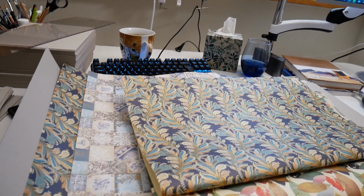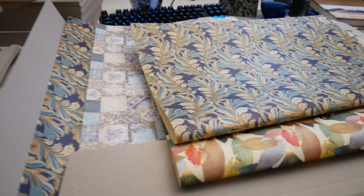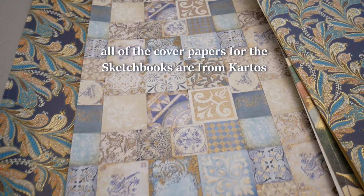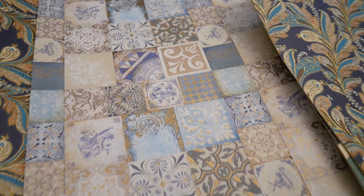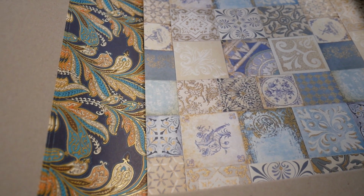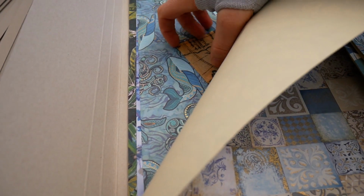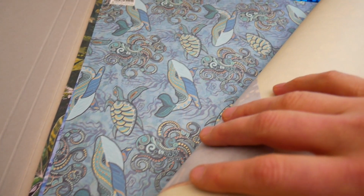But before we do, check out these other papers I got on top of the ones I needed. This is Cotta's as well. It is blue tiles. I got one specifically to make a sketchbook for my nephew, which is this one. Isn't this just so pretty?